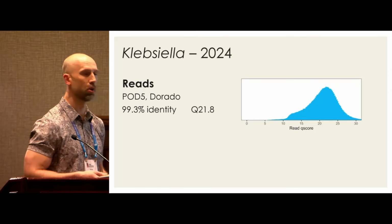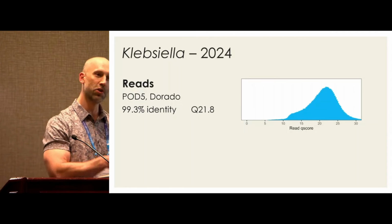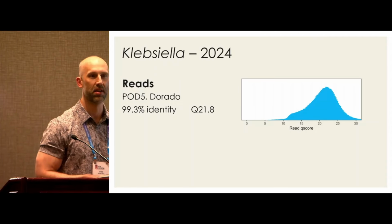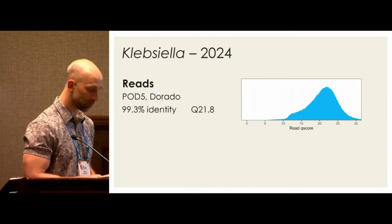And recall I asked you to remember that accuracy score of the assembly was around Q18. Our reads are now about Q22, which is to say a single read, single molecule, one pass from today is considerably better than our best assembly we could have generated in 2016, which I think is incredible.